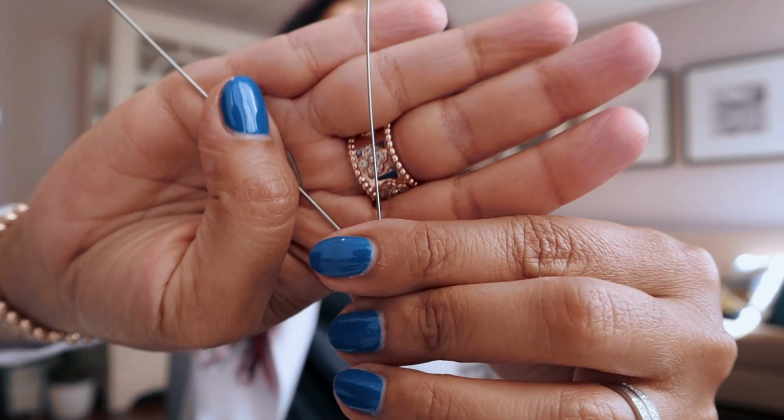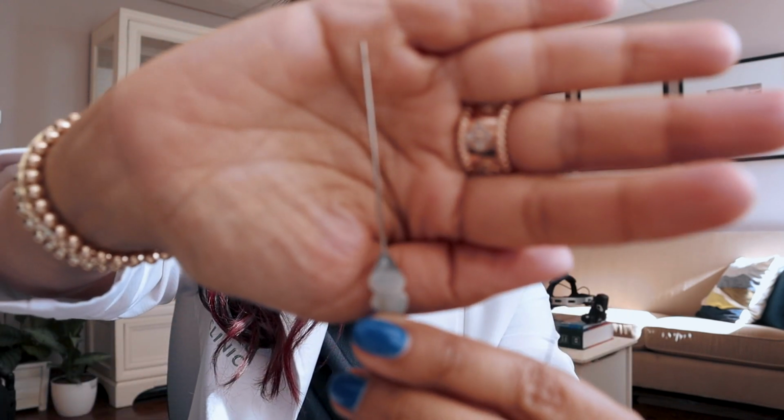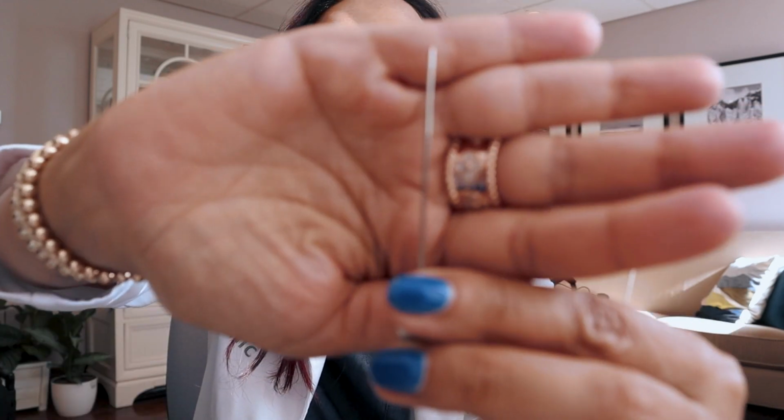Because everything is backwards in medicine. So it's a 00 versus a size 0 right there. And then this one is quite big. This is a size 3. I've never really needed to use a size 3. I typically end with a size 1 or 2 and a size 4.